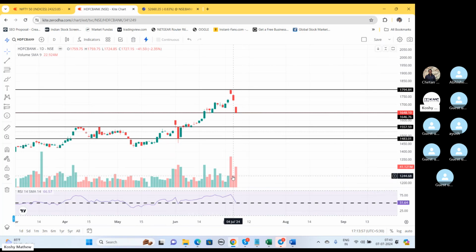And look at the volumes. I told you, always look at the volumes. The first day, this candle I'm talking about, is a big one. After that, there's not much selling happening because buying was also happening. That's the reason you see a small red candle.